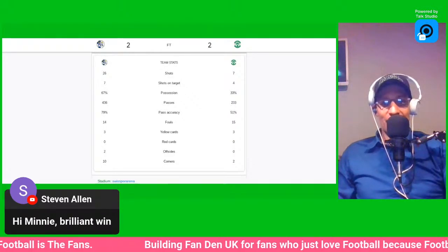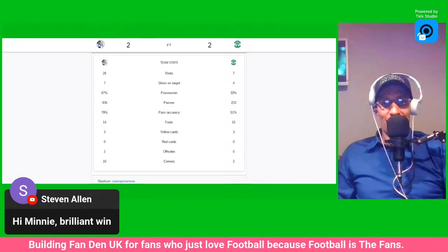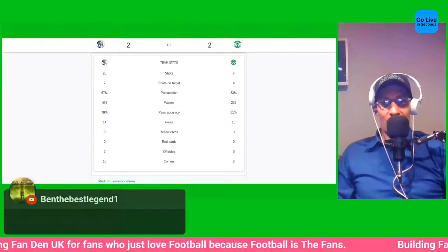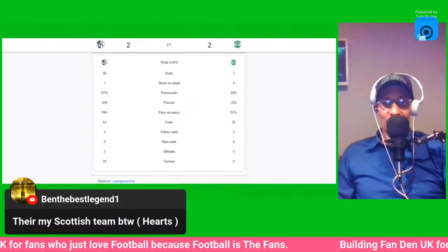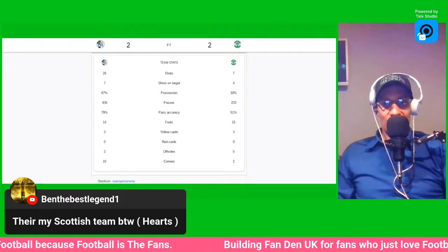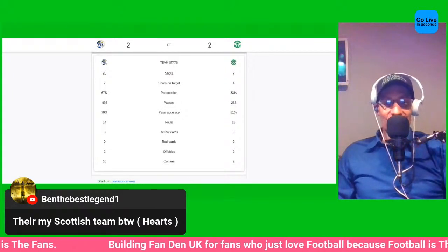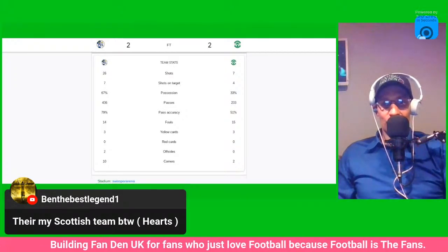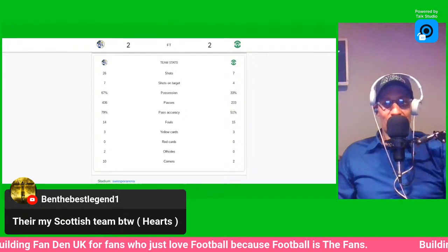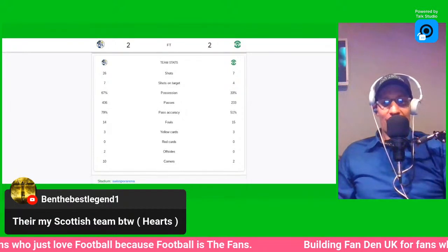Stevie saying, hi, Minute, brilliant win. Yeah, absolutely, Stevie. Thank you for that, mate. Yep, definitely top win for Hibs. So proud of you guys tonight, Hibs fans and the club doing Scottish football and UK football proud, as well as Hearts also coming from behind to get themselves into the next round too. So fantastic stuff tonight. Thank you for that.